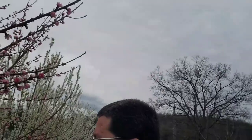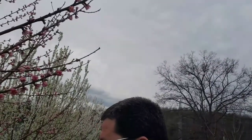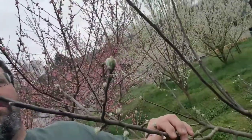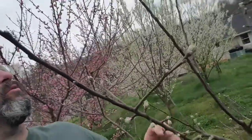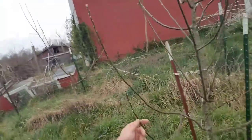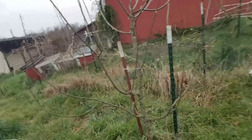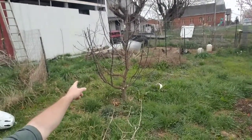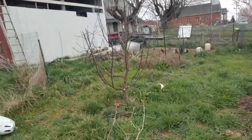This one, well, I don't know off the top of my head. That may be a Belle of Georgia. And we're starting to push here. Our apples looking good. Some green growth coming. Same thing here. That's our Macintosh tree. I cut it way back. We're pushing growth on it.